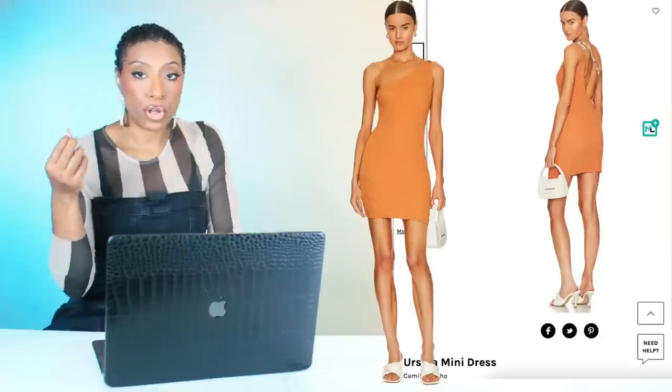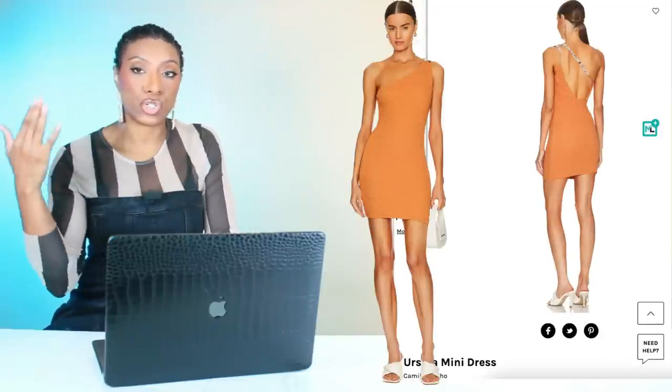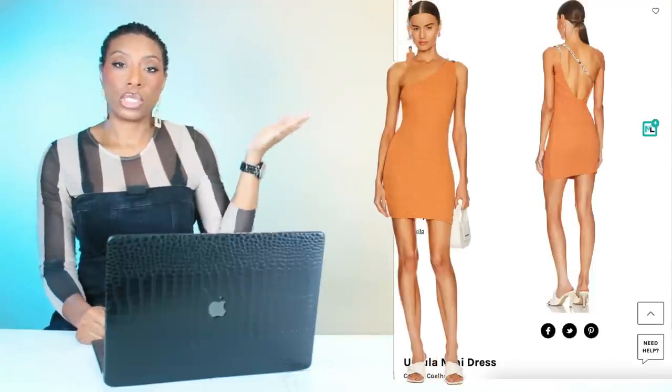There's also a dress at Revolve that's $51 called the Ursula Mini Dress. It comes in sizes extra, extra small to extra large. This will work the same as the one we just looked at at H&M.